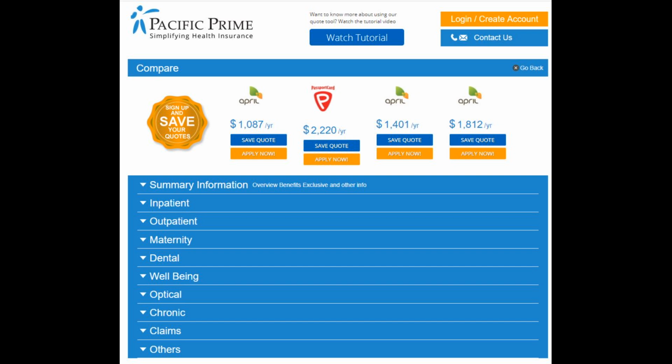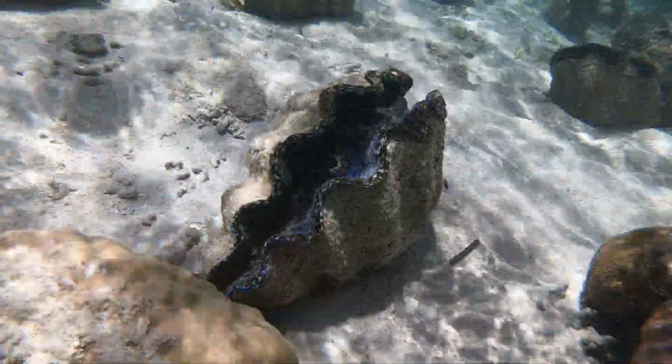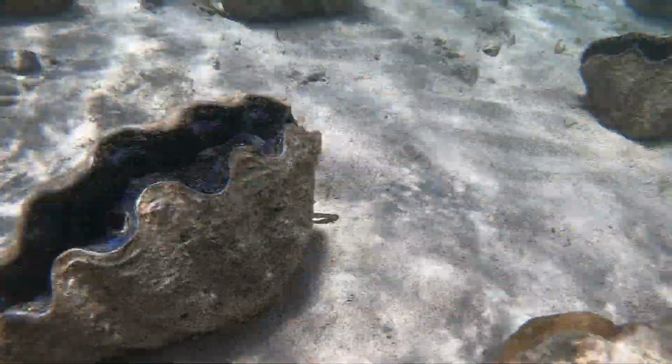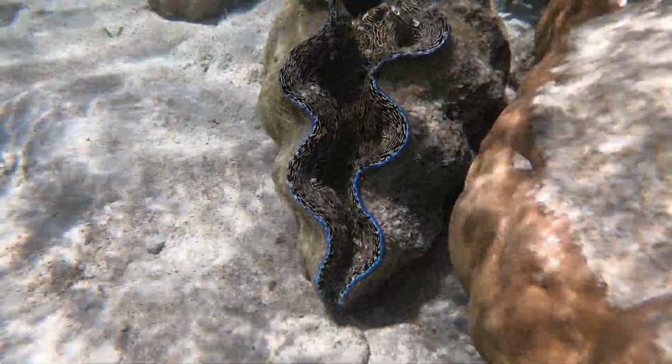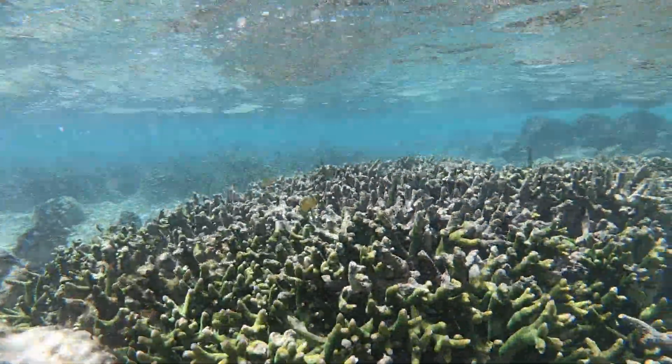Then you select the one you want to compare, 5 or 6 plans. See the additional, hit the additional compare button. Then they give you a page of information that lets you read the coverage differences between the companies that you're comparing. At the end of this video, I'll tell you how to get all of this in writing.